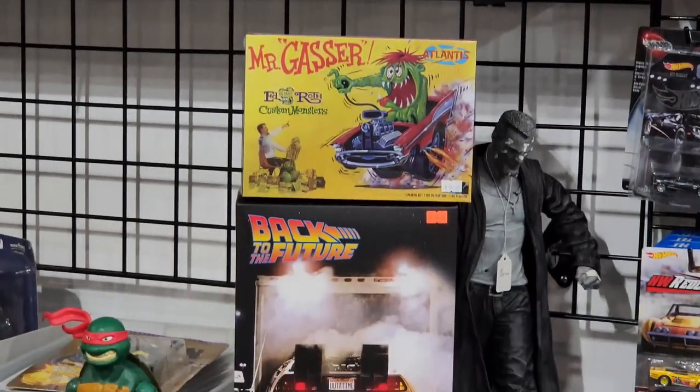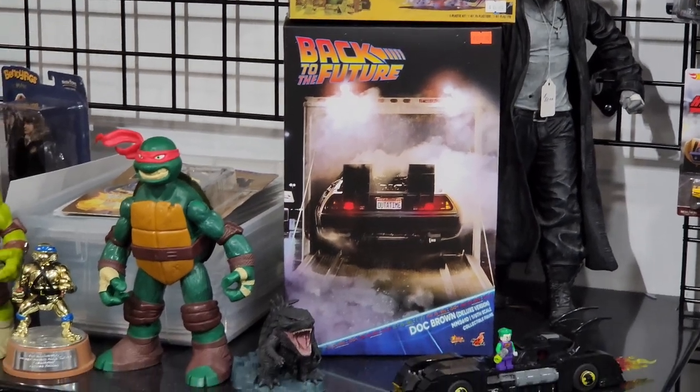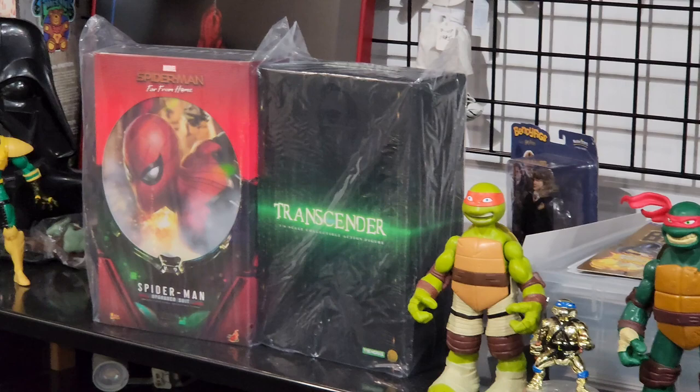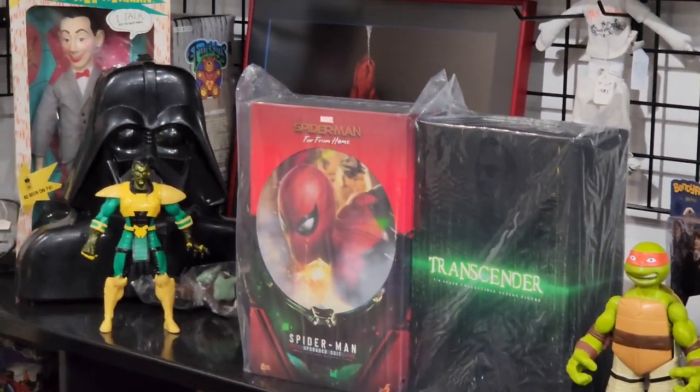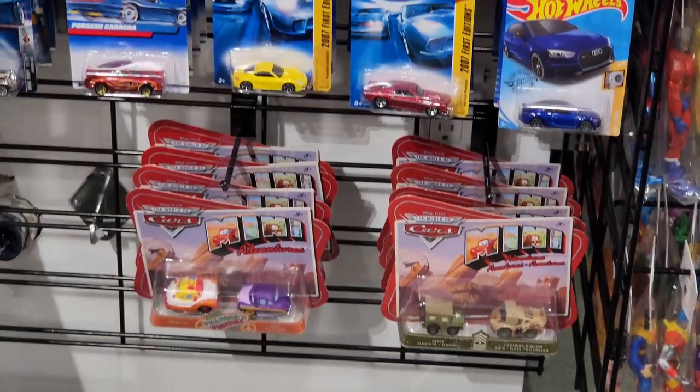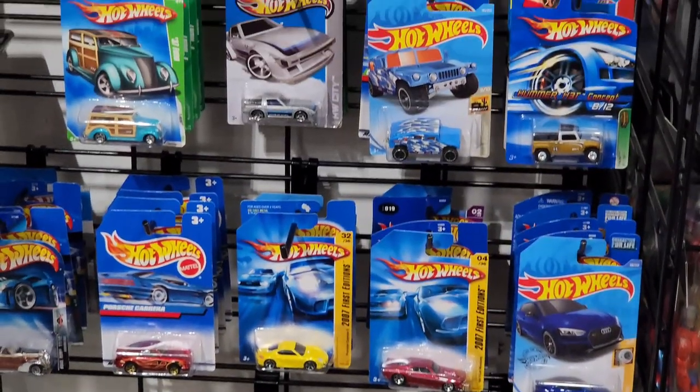We also have a Mr. Gasser, oh my gosh. We got a Back to the Future Doc Brown in here. That's awesome, from Hot Toys. And the Transcender, that's interesting. A knockoff version of Agent Smith from the Matrix franchise. Even have a talking Pee Wee Herman in the background there. Of course, rest in peace to the actor recently.